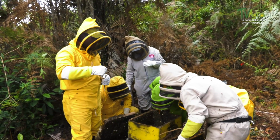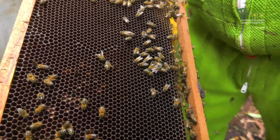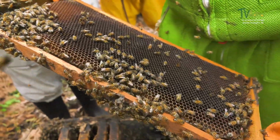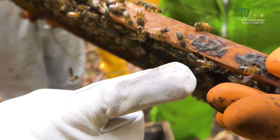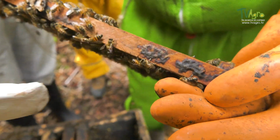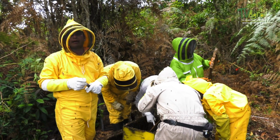Tell the partner, hey, take this frame of drone brood and put it in there. Those drones are selected; they come from the sons of some queens that are of very good quality due to conditions of hygiene, health, harvest, or the amount of nectar they collect in the field. The other option is to use instrumental insemination, which is already done in a laboratory. Basically that was what I wanted to say.